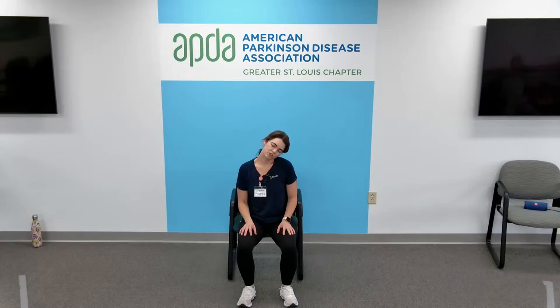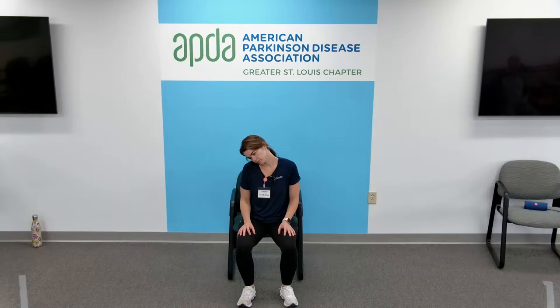Let's take a neck stretch next. We're gonna look down. Chin to chest. I'm going to take an ear to shoulder. Everything's nice and gentle. Looking up. Switch sides. Ear to shoulder. Back down. Opposite direction. Ear to shoulder. Up at the ceiling. Ear to shoulder. And back down. Let's look straight ahead. Woo. Shrug those shoulders a little bit.